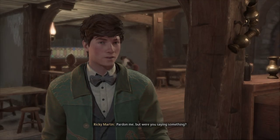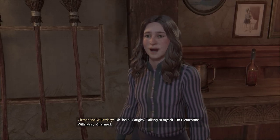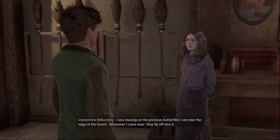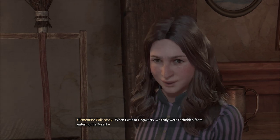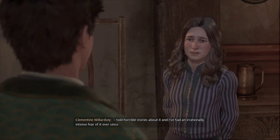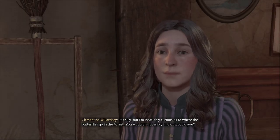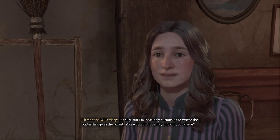Pardon me, but were you saying something? Oh, hello. Talking to myself. I'm Clementine Willardsey. Charmed. I was musing on the precious butterflies I see near the edge of the forest. Whenever I come near, they fly off into it. When I was at Hogwarts, we truly were forbidden from entering the forest. Told horrible stories about it, and I've had an irrationally intense fear of it ever since. It's silly, but I'm insatiably curious as to where the butterflies go in the forest.